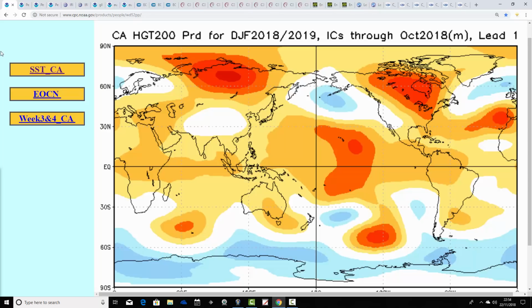This is the analogues forecast from Patal Peng, working under the umbrella of NOAA. So this is the 200 millibar height anomaly for the winter of 2018-19 from Patal Peng. What Patal is doing here is looking at sea surface temperature anomalies in any given month, in this instance October 2018, and then comparing those sea surface temperature anomalies to past years that had a similar sea surface temperature anomaly profile. This is the forecast that Patal is coming up with.